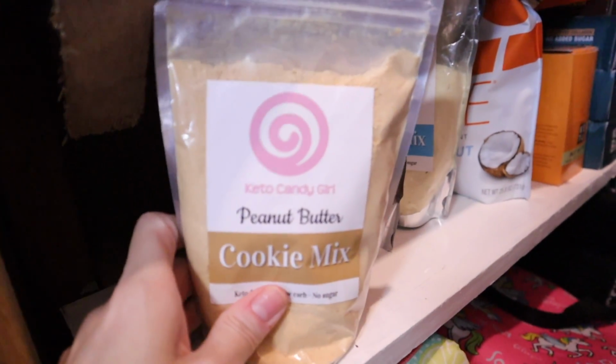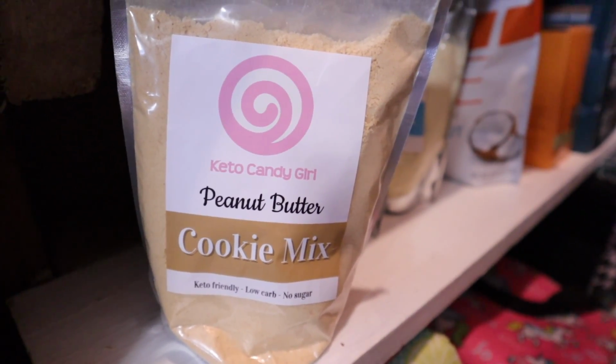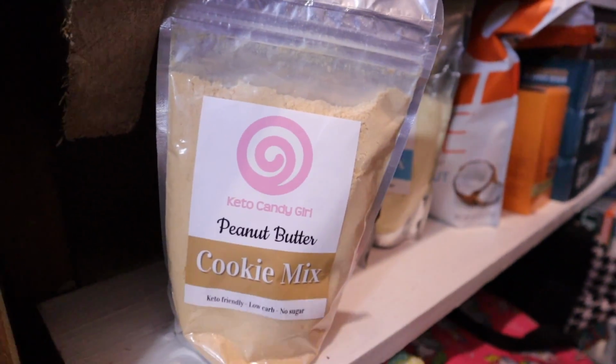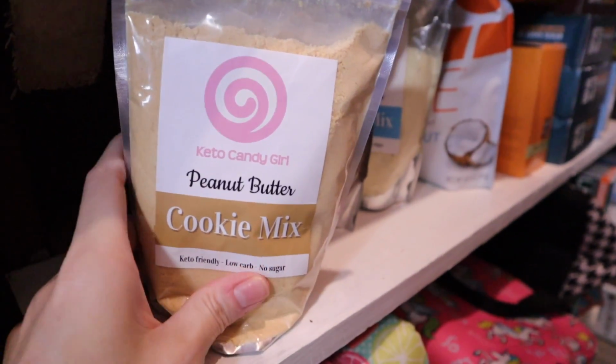Okay, very last food shelf. And oh my gosh, did I save the best for last. If you guys have not tried Keto Candy Girl, you need to. Her cookie mixes are insane. I'm not exaggerating. It's just, they taste like regular cookies.